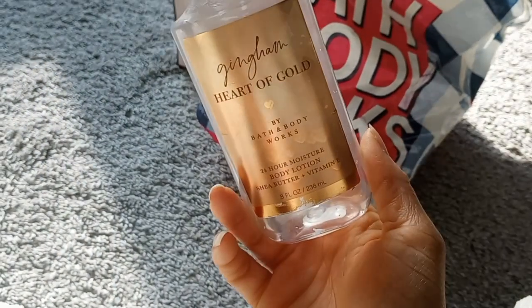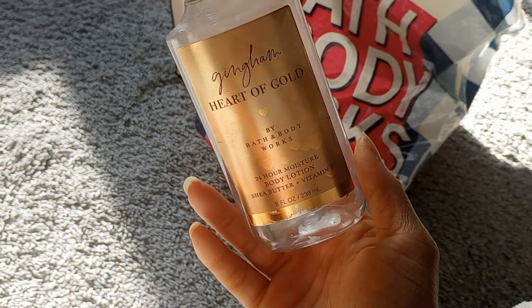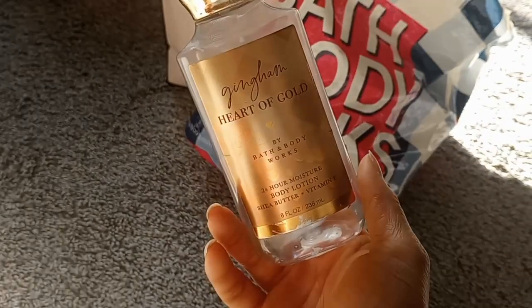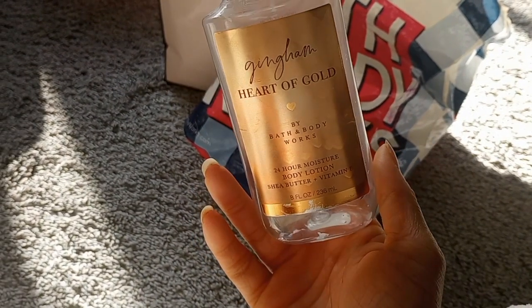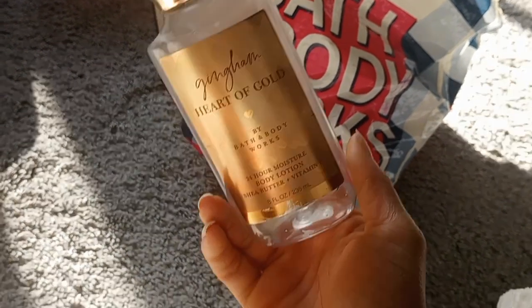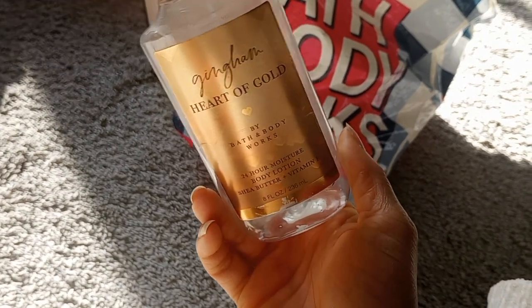But the more I wore it, the more I started to pick up that vanilla bean, and in the air, it smelled like a warm caramel scent. And so I started to really understand the comparisons that a lot of people made, that it smelled like Viva La Juicy Couture Gold. I started to understand those comparisons once I was able to actually pick up the vanilla in this.